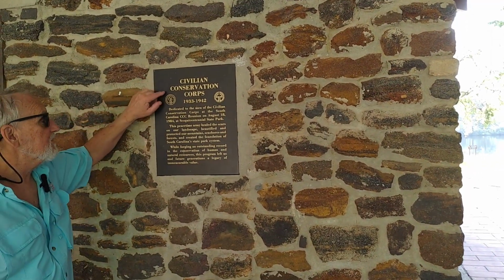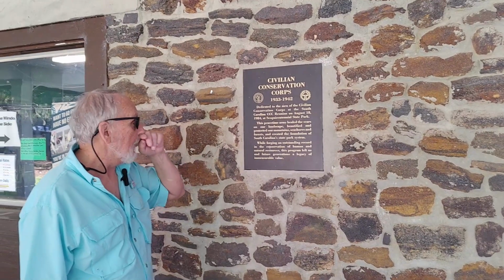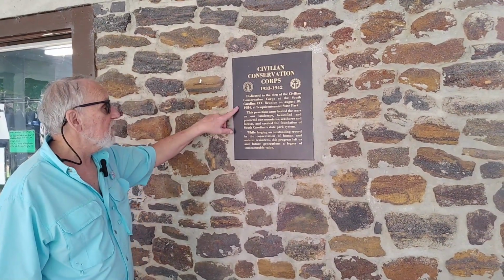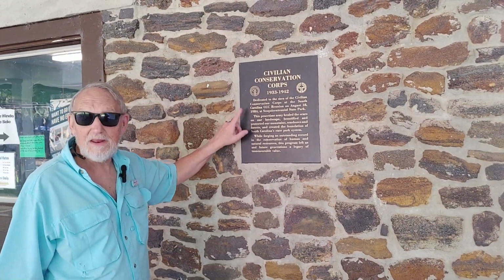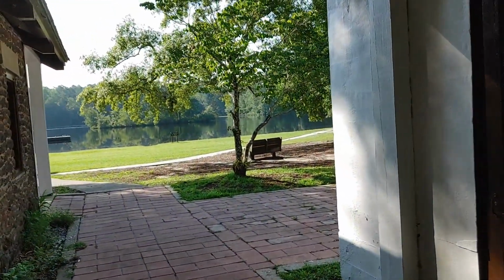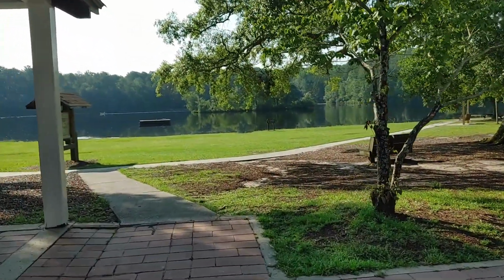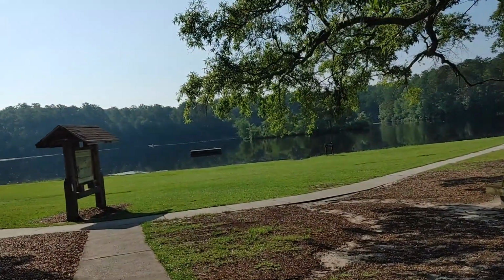The Civilian Conservation Corps, 1933 to 42, dedicated to the men of the CCC in South Carolina. And they had a reunion here August 18th of 1984. And that's what this plaque commemorates. It's a beautiful place. And here's the lake. What do you think? It is absolutely beautiful.